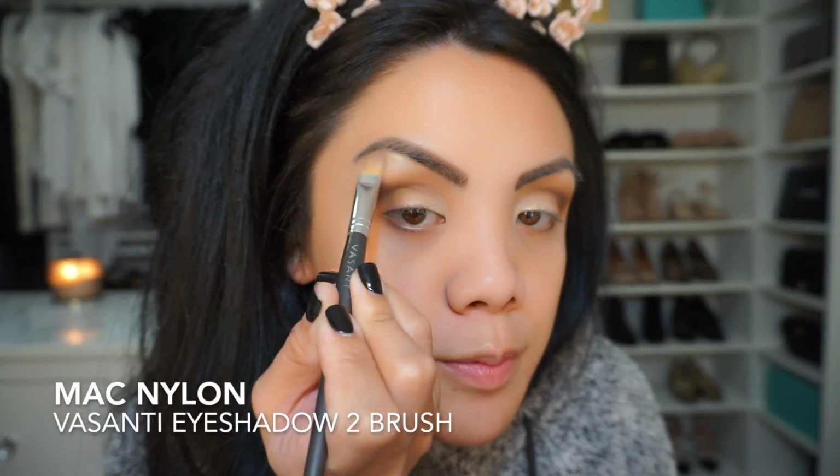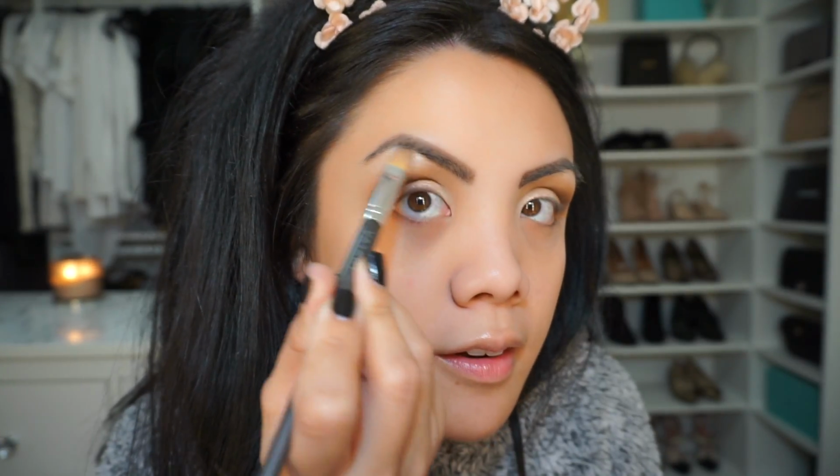The same brush that I used for this matte lid color, I'm going to apply some nylon to the brow bone. I really like this brush. I don't know how you can find this brush. I just stumbled upon it in my Ipsy Glam bag. Really nice to get in under the arch.